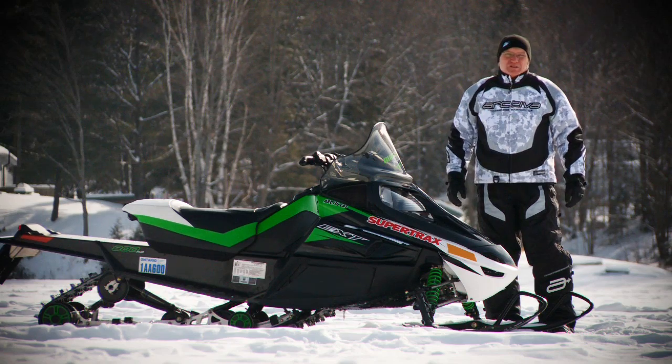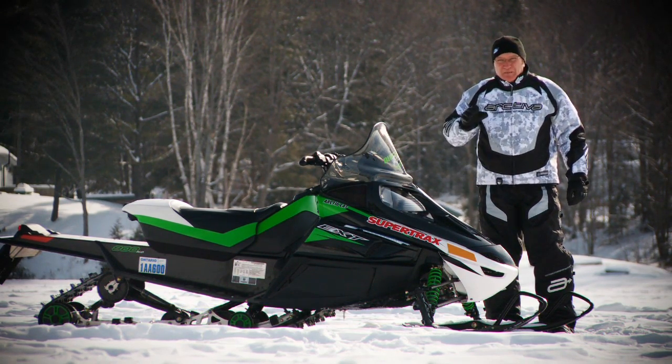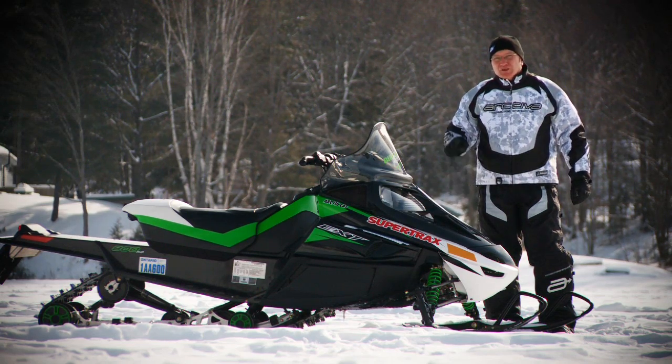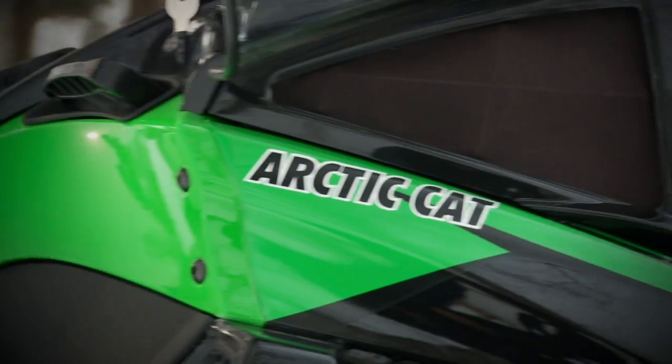What do you get when you take the sport's most comfortable big mile trail chassis and infuse it with big bump and mogul bridging performance? You get the model year 2011 F8 Arctic Cat EXT.